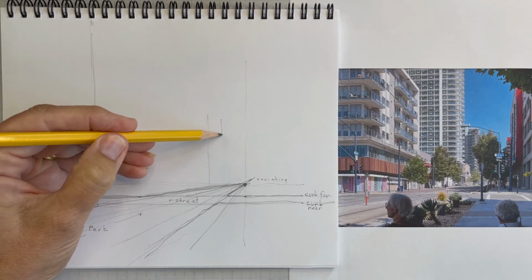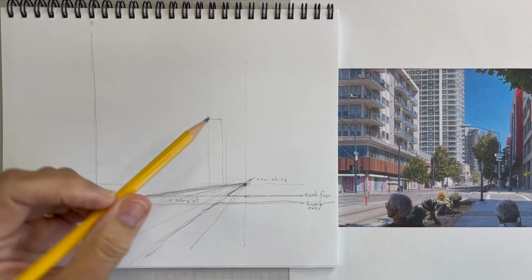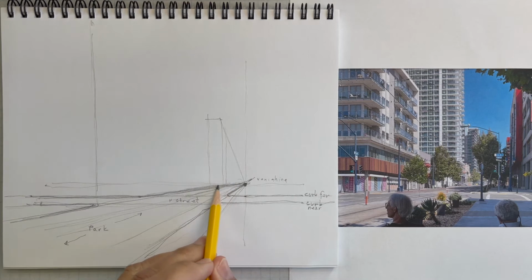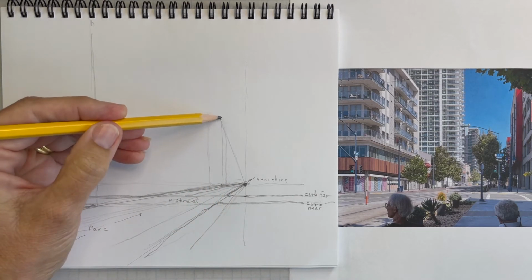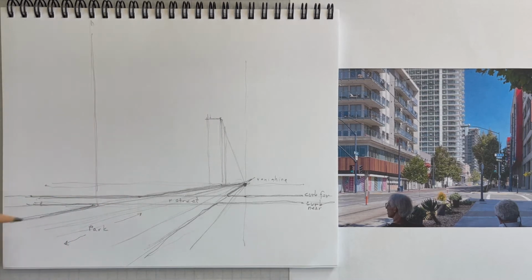It's not terribly tall, but it does have a presence, and I'm just going to block that out really lightly for right now because I'm interested in getting the tall building in. Now, one of the things you may start to notice, because I've turned my page horizontally, I'm not going to get all of that tall new building in the picture. I'm going to get maybe a little bit more than half. That's fine. That's what I'll focus on.